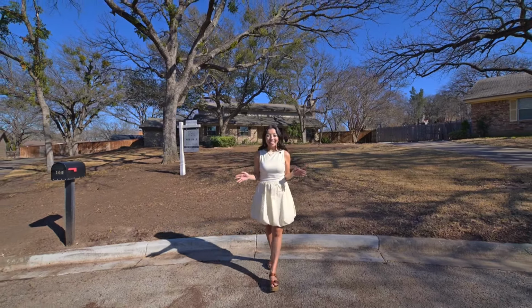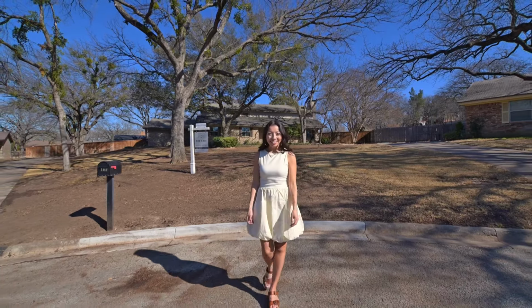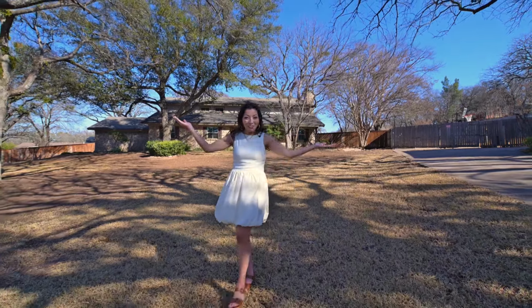Nestled on a cul-de-sac, this home sits on half an acre. Translation, tons of space from neighbors, let the dogs run, let the kids roam, build that pool you've been wanting. This just might be your dream home.